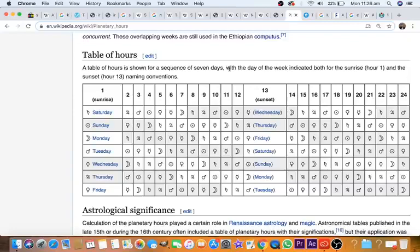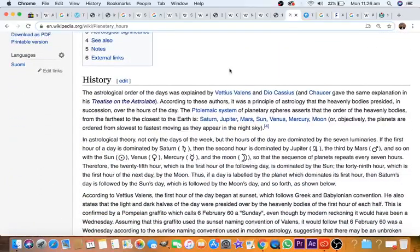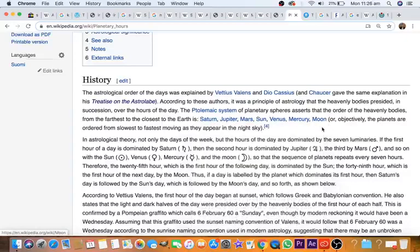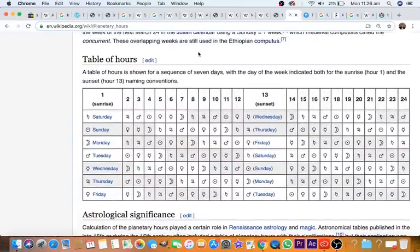Now, all you need to know about planetary hours is that Ptolemy said the planetary system of spheres goes from slowest to fastest moving in the sky. So the hours of the day go in this order: Saturn, Jupiter, Mars, Sun, Venus, Mercury, Moon. That's the hours of the day. So each hour of the day is a planet. You start on Saturn's day, because Saturn is the slowest, and you count down the hours from sunrise. It looks like maybe the Romans came up with this, or it's older than the Romans. And each hour is a different planet.